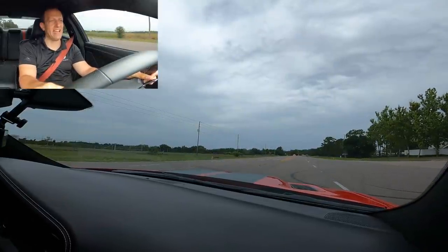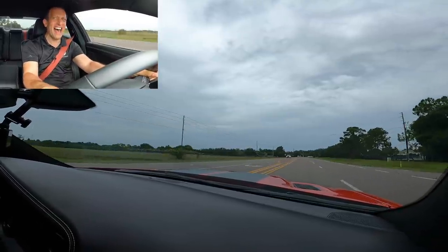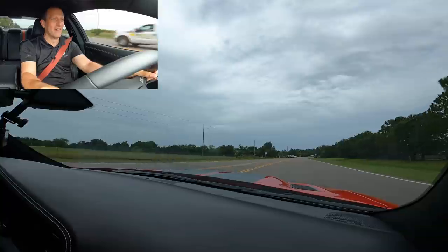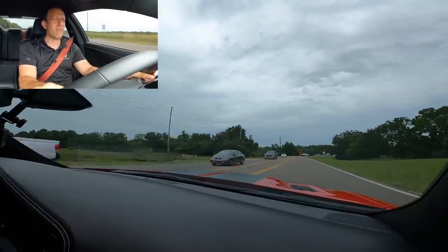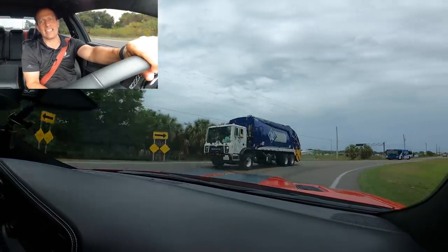Definitely one more time for me. On fire, here we go, yeah! Smoke them if you got them. Woo! On the brakes. Nice downshift from the gearbox. Look at this.